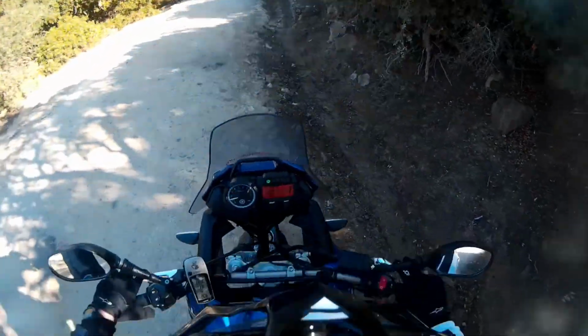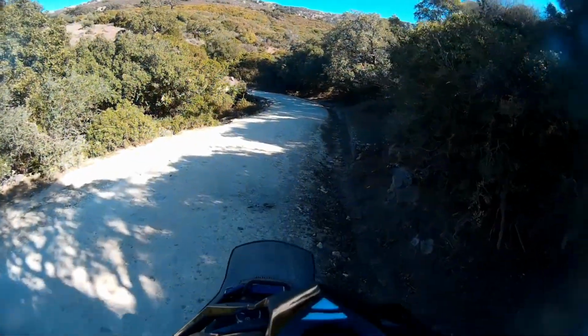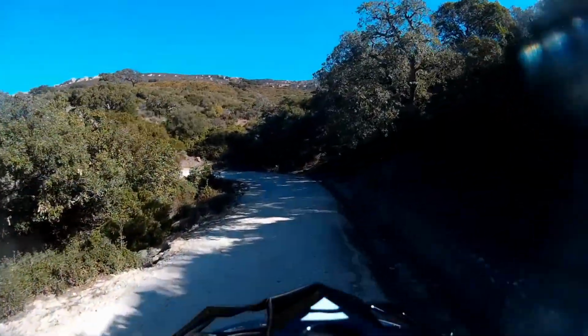This first uphill part was fairly easy on relatively soft gravel, but it soon becomes apparent that the terrain may not be my biggest problem.